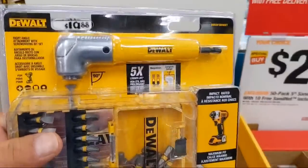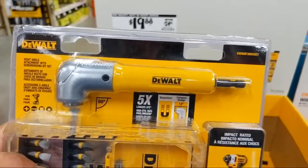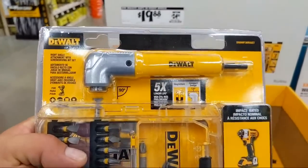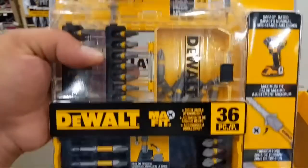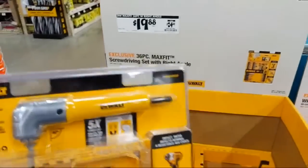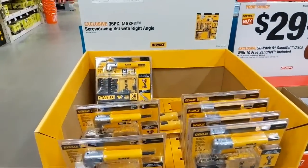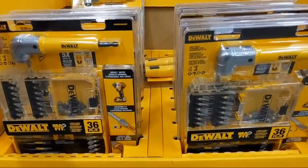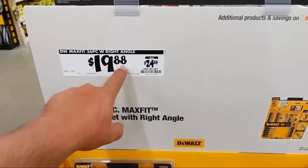What makes this a showstopper, if you can get your hands on it in your location, is that right angle doodad right there. It's a right angle drill attachment. That thing costs probably 15, 17, maybe 20 bucks on its own. And on top of it, you're getting 36 pieces of DeWalt MaxFit. If I wasn't such a nice guy, I would scoop up all 10 of these packs and take them home with me, because the bits are great and the right angle drill attachment is awesome as well. If you're seeing it in your location, make sure you're picking it up at this price.